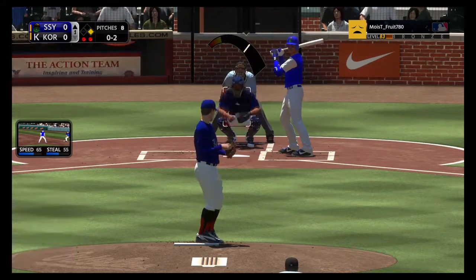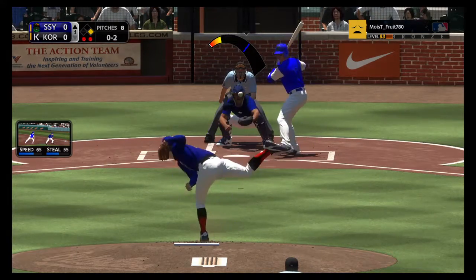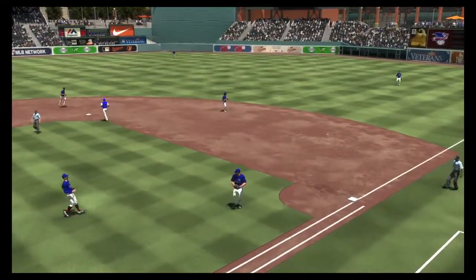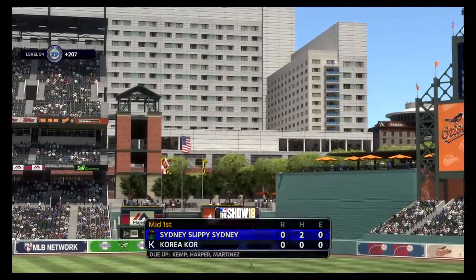Yeah, that's a good way of trying to control the running game, Matt. The problem with it, though, it has a tendency to throw you. Well, the first baseman is under it to make the play, and that retires the side.